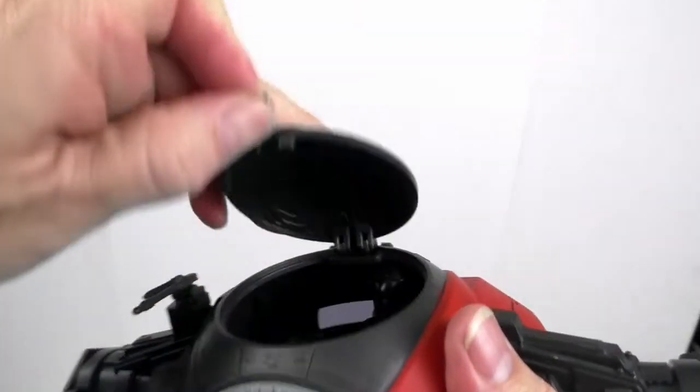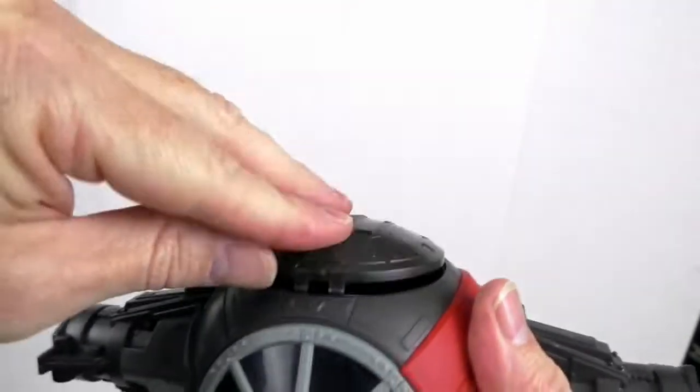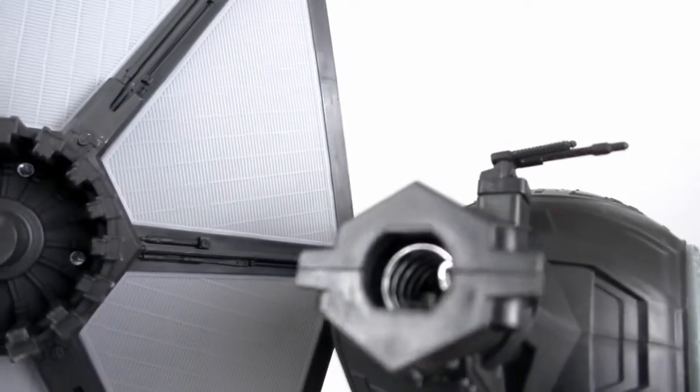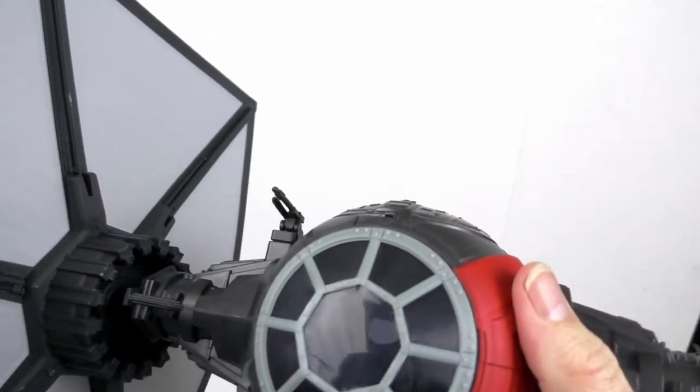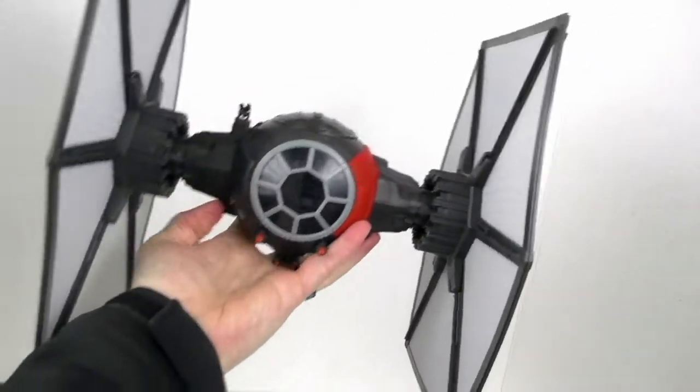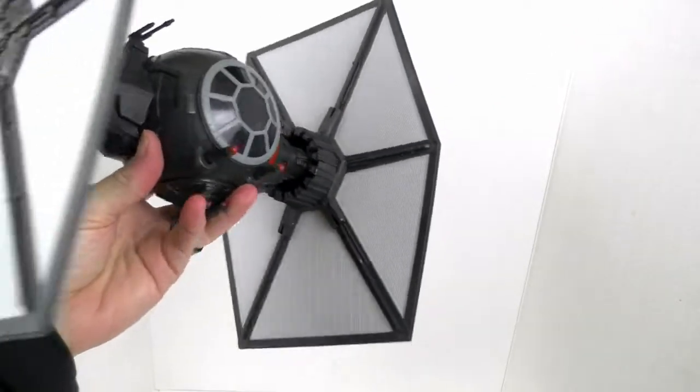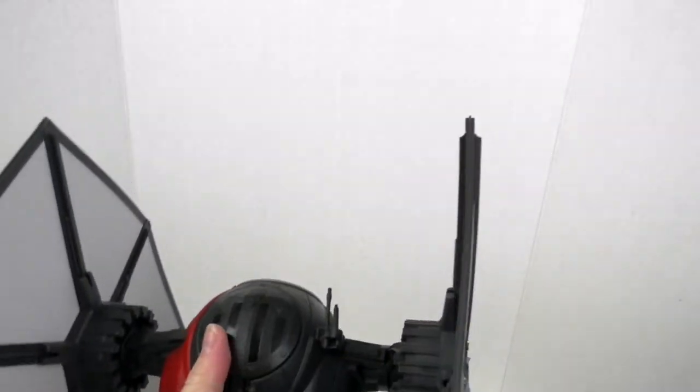TIE Fighter pilot's weapon in here with him. Don't want to lose it. Okay, and which way does this go? It looks like it goes this way. All right, look at that. It's gorgeous. Torpedoes launch. Here we go.